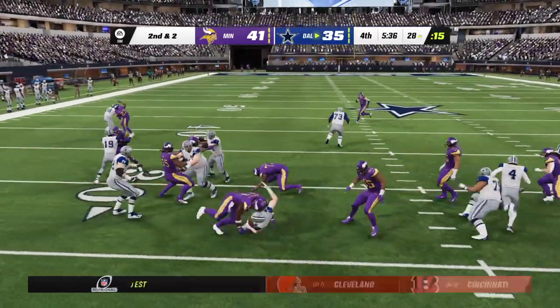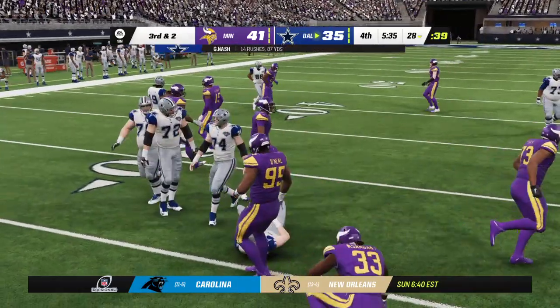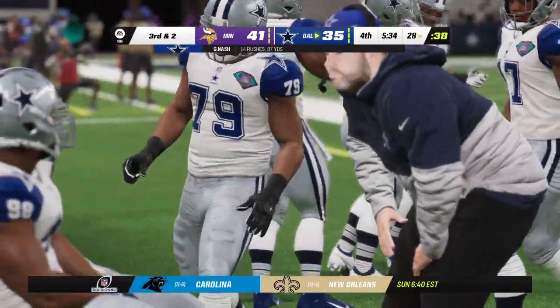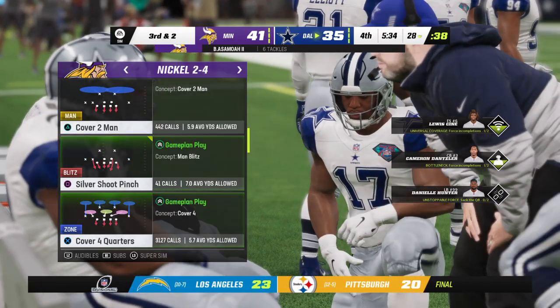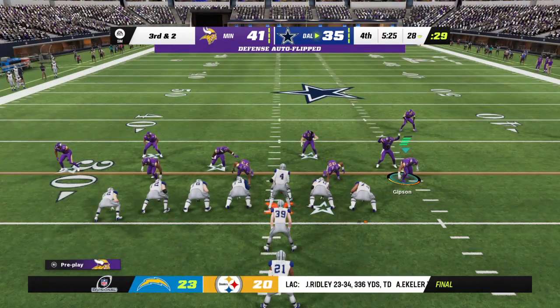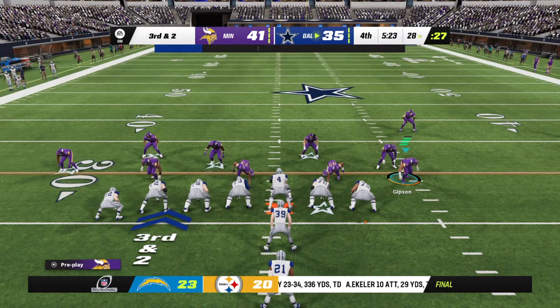From the shotgun now, here's an inside give. And running room scarce here. He's going to be stopped in his tracks at the line of scrimmage. He got maybe a half yard at most, but officially they'll be left with a 3rd and 2.